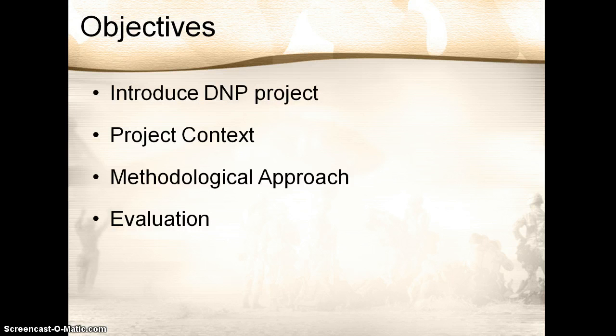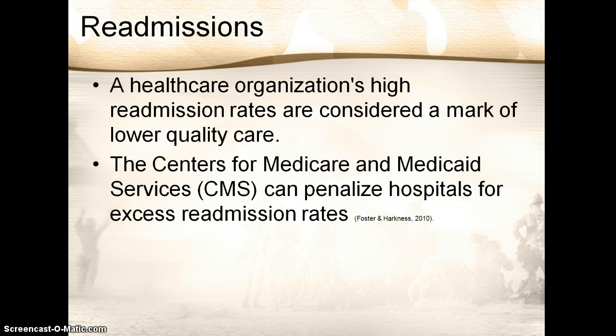The objectives are to introduce my DNP project and share with you the project context and methodological approach, and lastly, the evaluation process. Readmissions is a hot topic today because a healthcare organization's high readmission rates are considered a mark of lower quality care. CMS can actually penalize hospitals for excess readmission rates.